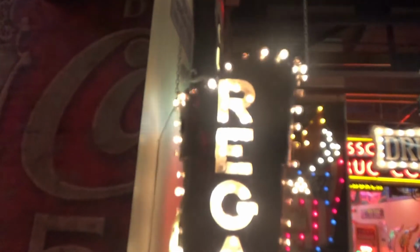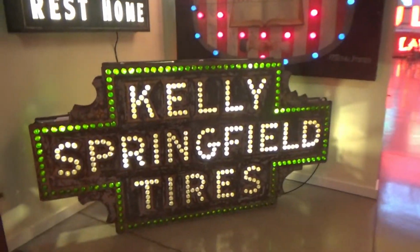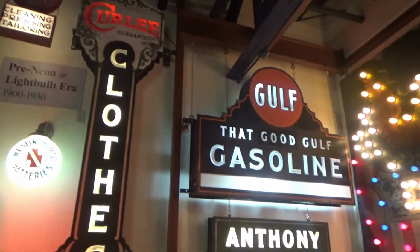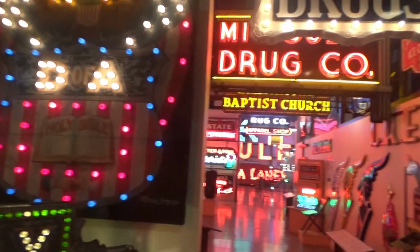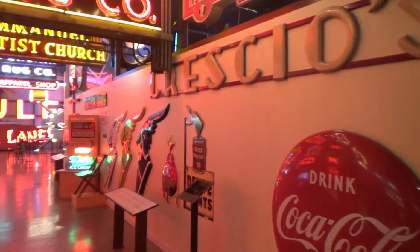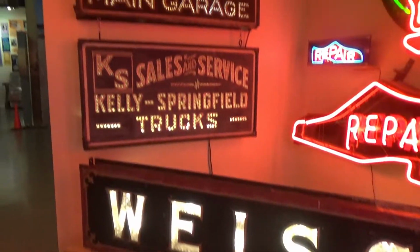This must have something to do with the boot business. Kelly Springfield Tires. I think they got a lot, maybe all of these signs from businesses that either went out of business or just wanted to get all new signs. So they either gave their signs to the museum here, or maybe the museum got them from auctioning them off, some of them. And they got a lot of them.